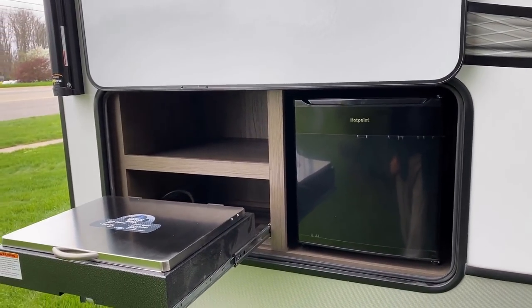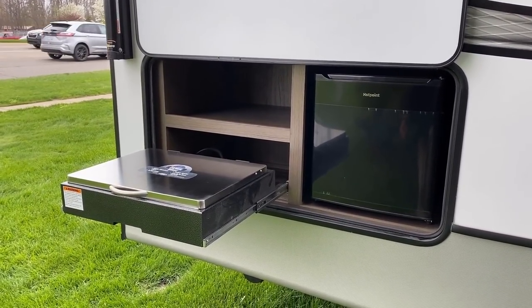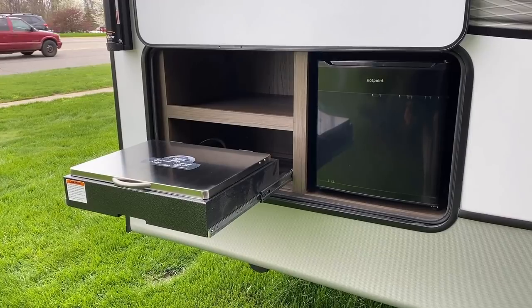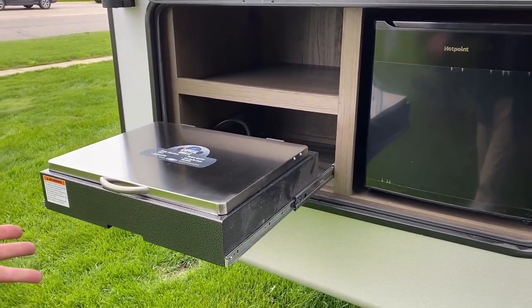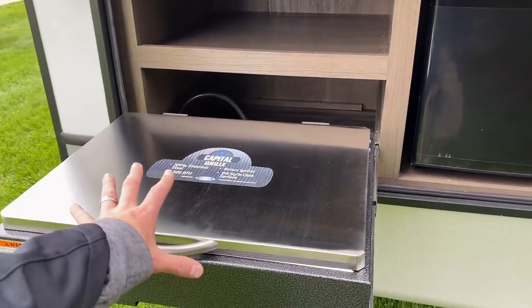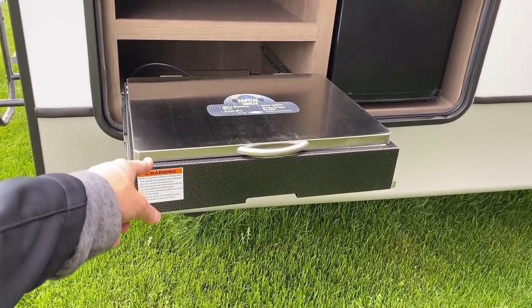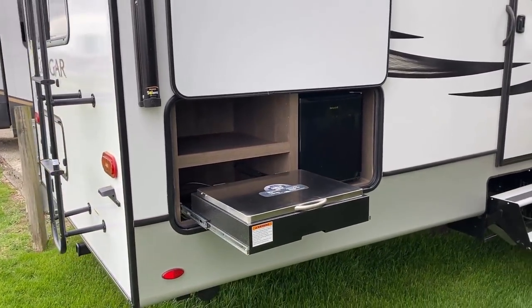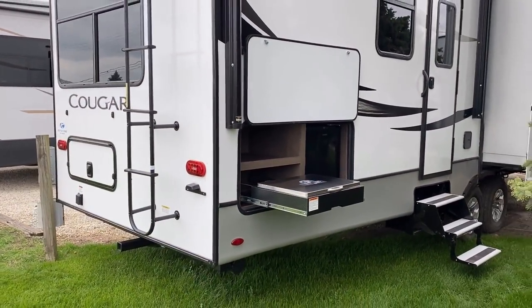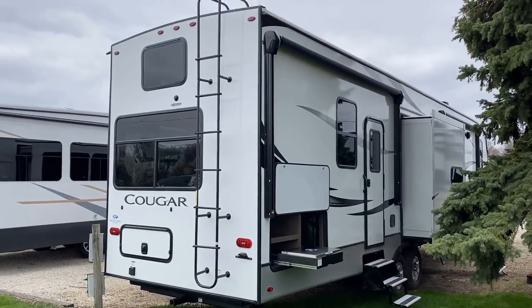Now, over here, under that big closet space that we saw, is a little mini camp kitchen. I like that it's over here, keeping the activity inside the RV down to a minimum, keeping some of that cooking heat out. If you don't like this cooker, if you don't like any of this, just take this out. It's basically a drawer. Just remove the fridge. Now you have storage, so you can do whatever you want there. And God bless America.